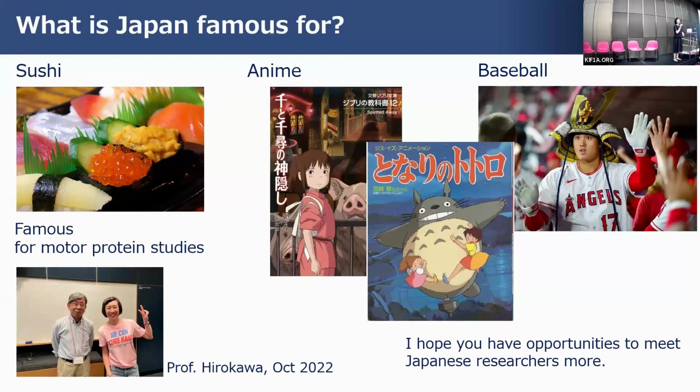And what is Japan famous for? Probably you know sushi, and anime is also very famous. And recently, baseball. Japan is also famous for motor protein studies. And so I hope in the future you have a lot of opportunities to meet more Japanese motor protein researchers.